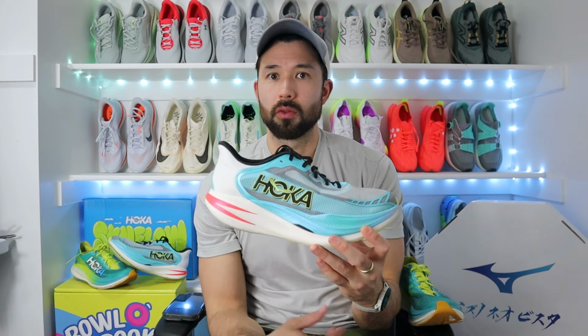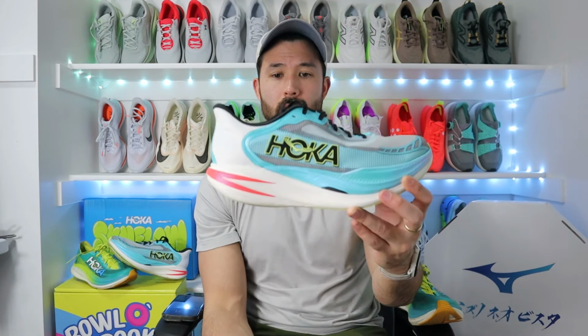Now, I found the Cielo X1 original to be a very stable shoe. It kind of fit the trend of Hoka super shoes being very stable underfoot and being a good versatile option for a lot of people. That's not the case with the 2.0. So I have over 20 miles on the shoe right now. I should have over 30 easy by the end of next week, and I'll do a full review probably sometime next week.